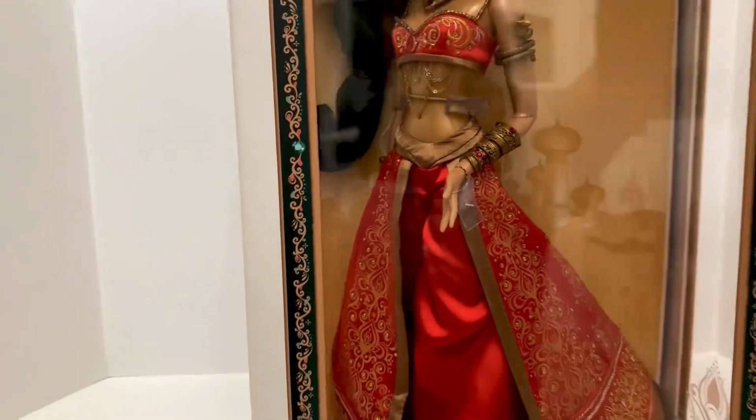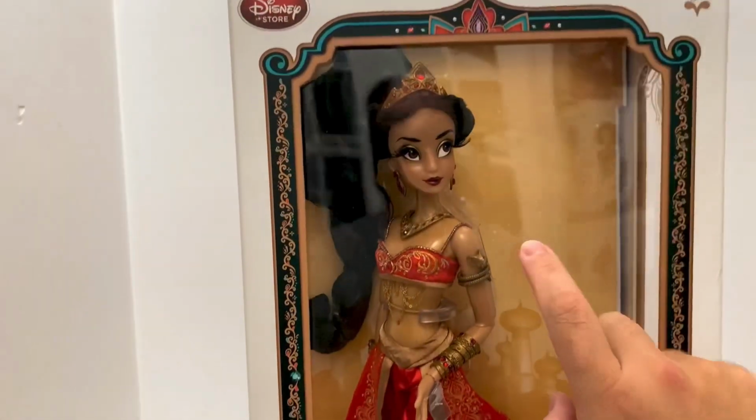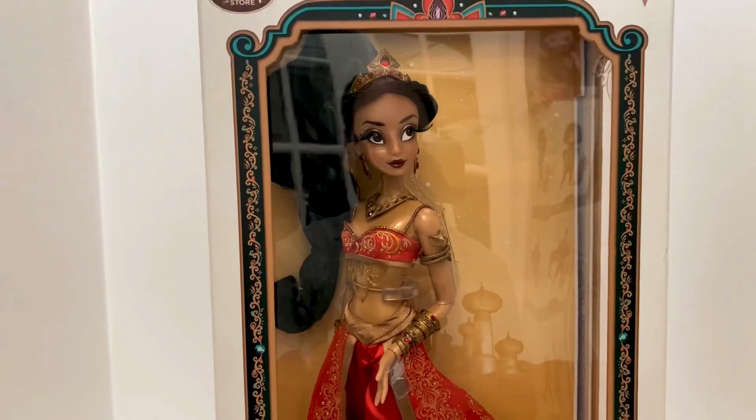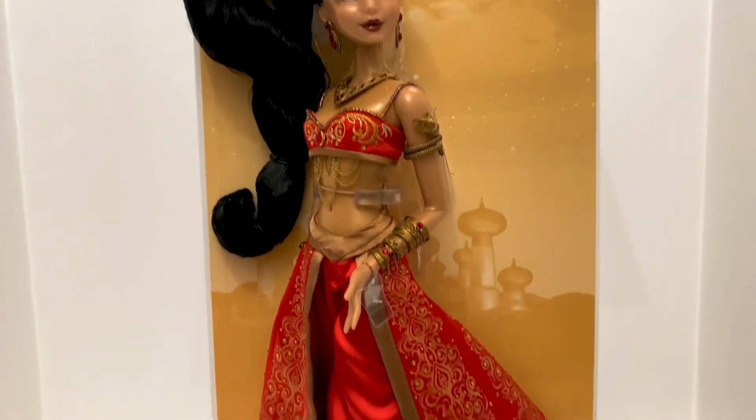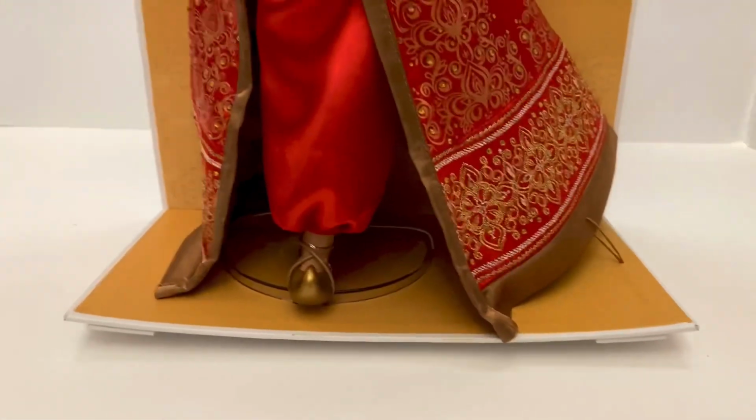So now we'll go ahead and get this cover off, we'll get the plastic off, and we'll take a really good look at Jasmine herself. All right, so here is Jasmine looking absolutely fantastic. Of course, in the background, we have Agrabah, which I think is a really cool scene for this one. It's kind of a Starry Night look to it. We can see her palace. Then of course, just some really neat designs that harken back to the back of the box itself. So really cool design there.